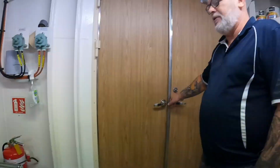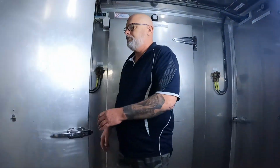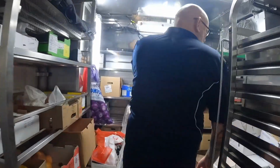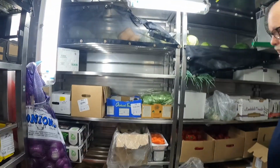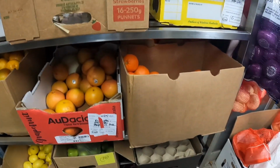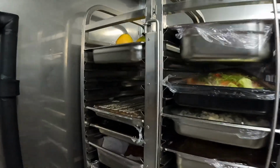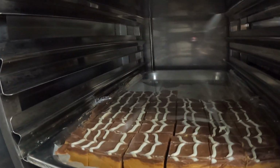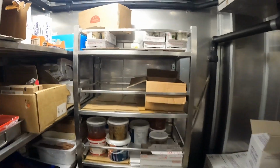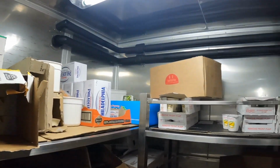So do you want to go to the fridges? Yes, please. Right, well, just going to enter the cold room. So obviously, as it states, it's all the vegetables, all the fresh veg, and the preparation shelf. This is what we just call the dairy fridge. So like the cheeses, the butter, the yogurts, eggs.